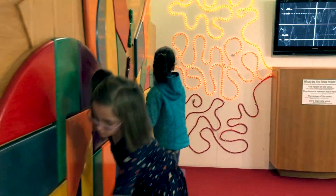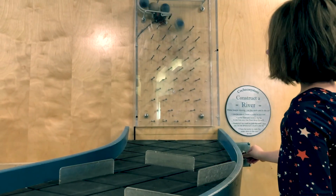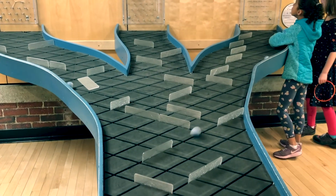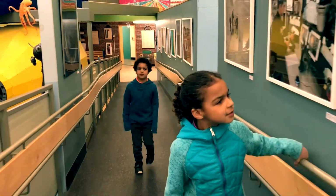Create sounds and watch sound waves on our wall-to-wall music matrix exhibit. Investigate the water cycle in local streams, rivers, and watersheds with our river model exhibit. Leave an impression on the pin screen. The ramp brings you to the 2nd floor of the museum.